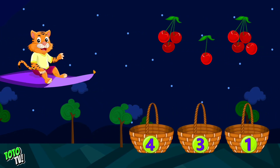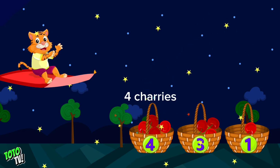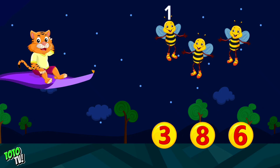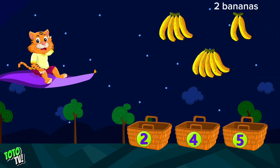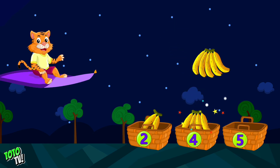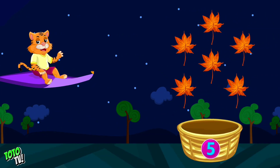Count the cherries and sort them in the baskets. 1 cherry. 3 cherries. 4 cherries. Nice work. Count the bees. 1, 2, 3. Yeah! Sort them correctly. 2 bananas. 4 bananas. 5 bananas. Yeah!